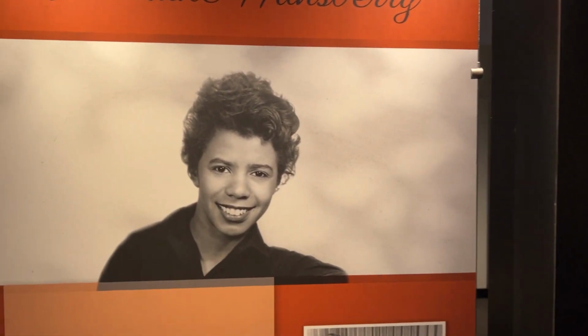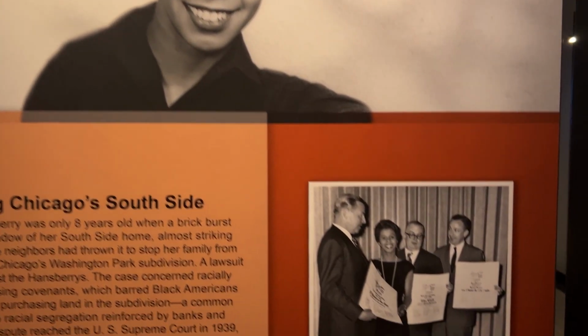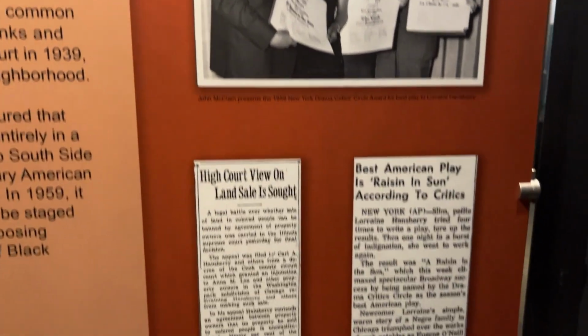The interesting thing about this document is it belongs not to the daughter, Lorraine Hansberry. It belongs to her father, Carl Hansberry, who most people don't know. Lorraine Hansberry is famous for A Raisin in the Sun. She's a playwright. Her father was a well-to-do African-American developer, and he purposefully bought a house in a white community, hoping to integrate that community.